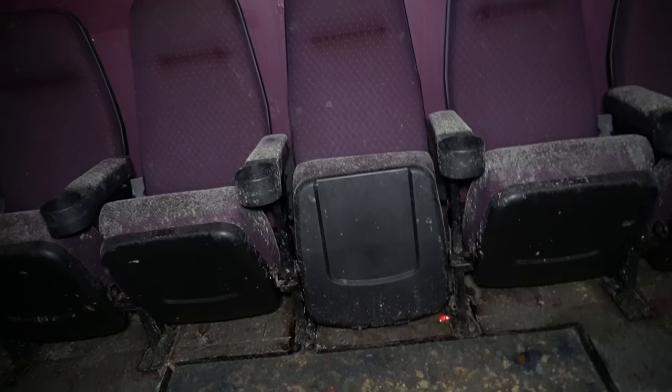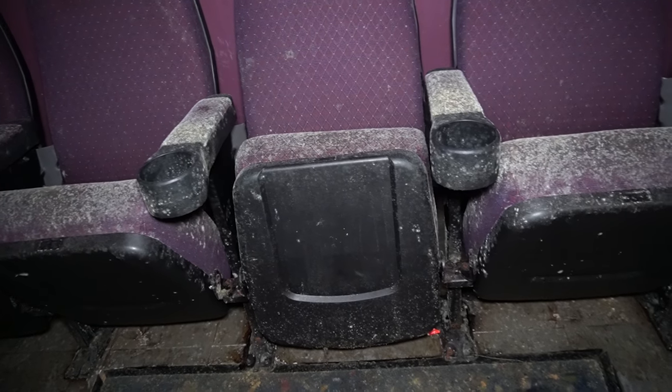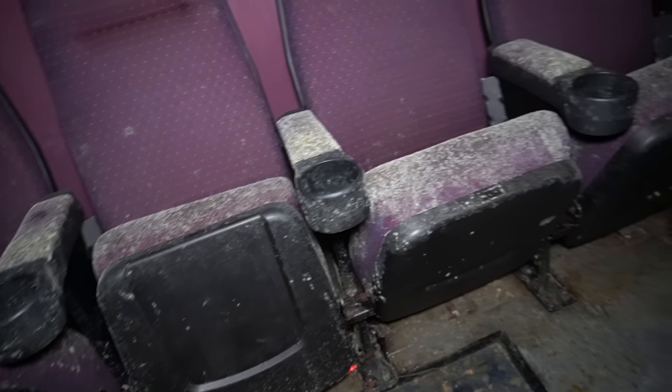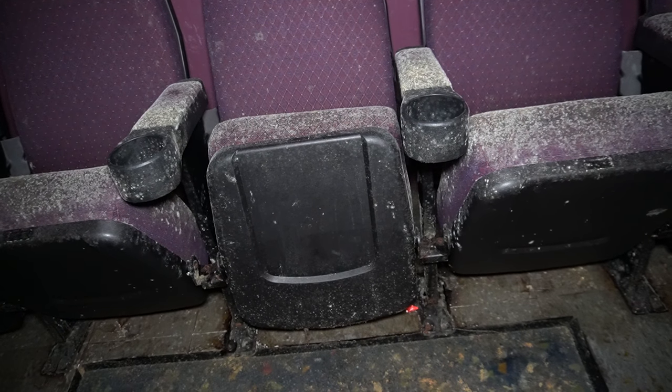And this back here is just super gross. All that mold again. I'm just gonna really highlight that because this place is mold city. Let's go see, it's even broken in some of these chairs.